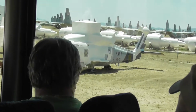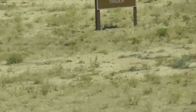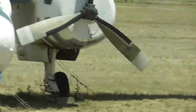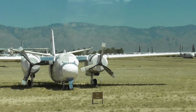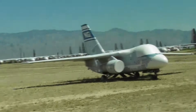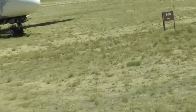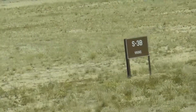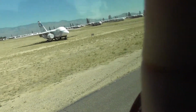C-1 Trader on the left. That was the carrier onboard delivery aircraft based on the USS Lexington. Back in the old days, we wrote letters to one another, and this is how you'd get your mail to the aircraft carrier you were serving on, or even better yet, maybe your replacement would fly on board on a C-1. The Seahawk on the right side, that's the Navy version, Marine version of the Black Hawk, about 70% of the same parts.